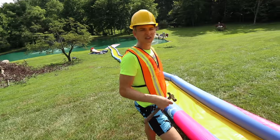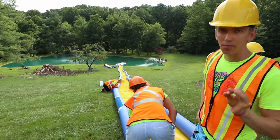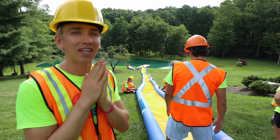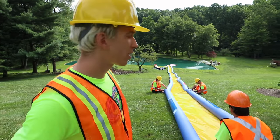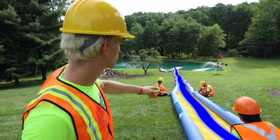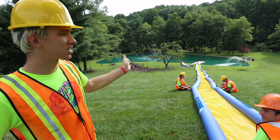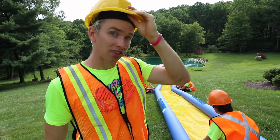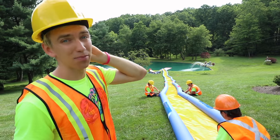Sharers, we got about 50 feet done, 250 feet more to go. Slight problem, again, we're gonna run into problems all day, but that's gonna make it even more exciting for when this thing actually works. The line is a little bit off, so as you can see, it looks a little crooked. So what we're gonna have to do is slide it over just a tad so that way we can keep a straight line, and that is key to getting the top speed on the world's fastest backyard slip and slide.